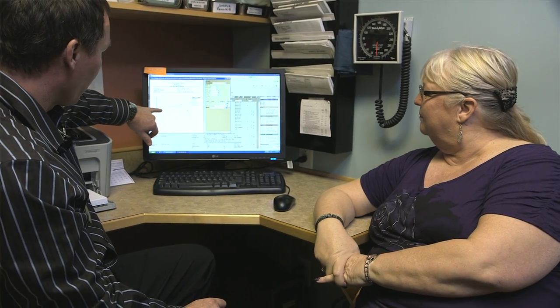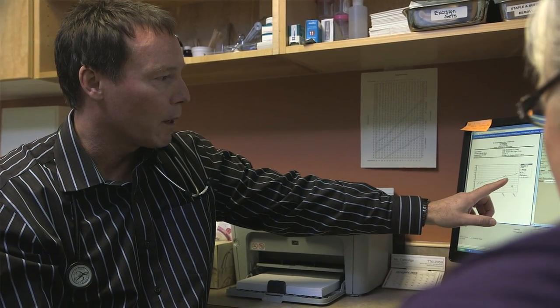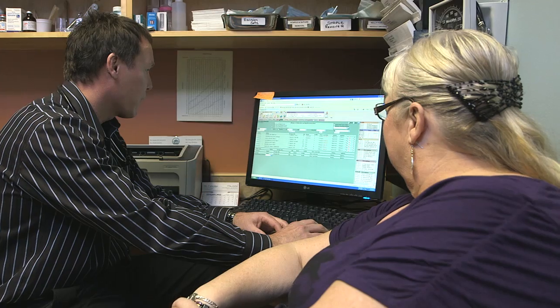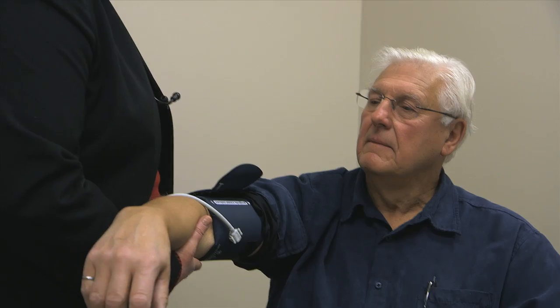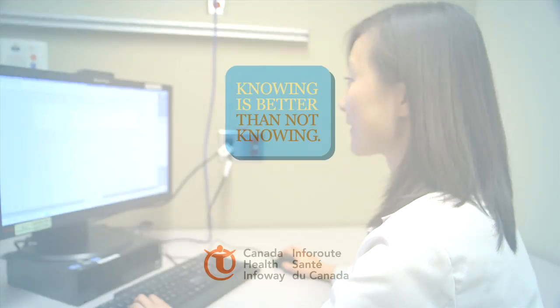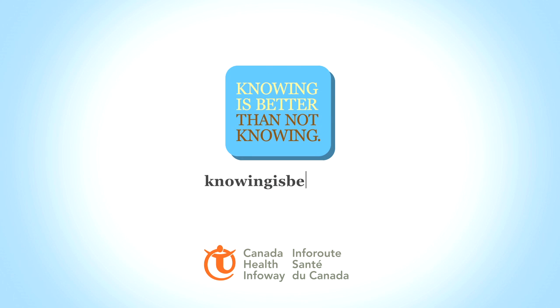I've really noticed the change in the way the doctors relate to each other in terms of the information. They all know they all have the same information. They better understand the decisions that the other physician is making, and then they support that decision. Access to shared and comprehensive health information is improving care management by reducing duplication and improving efficiency in practice. Another reason that knowing is better than not knowing.